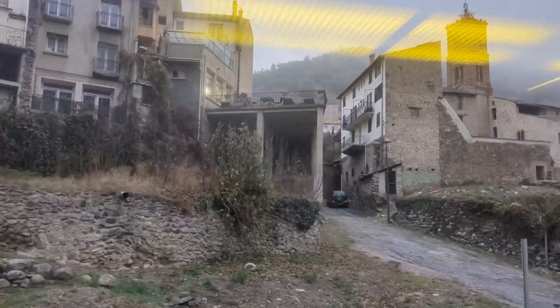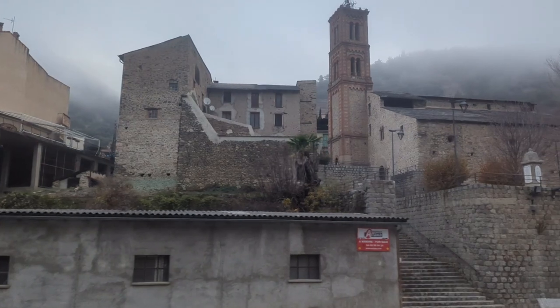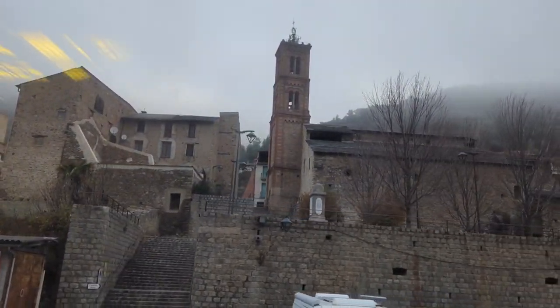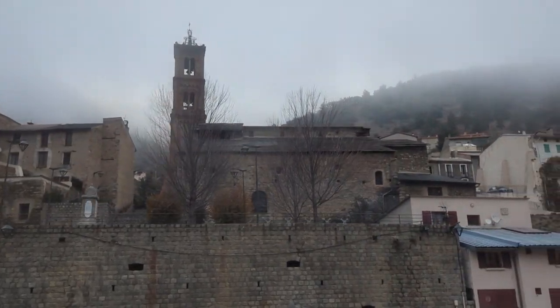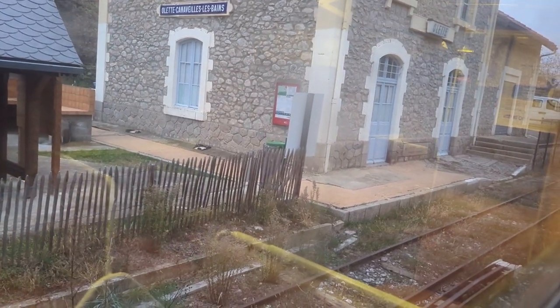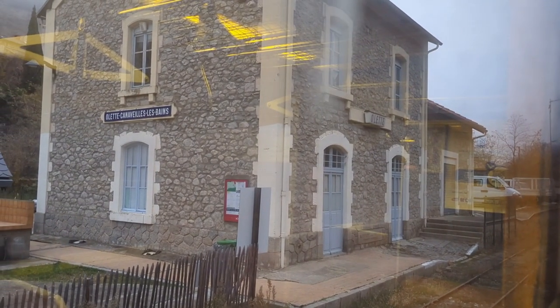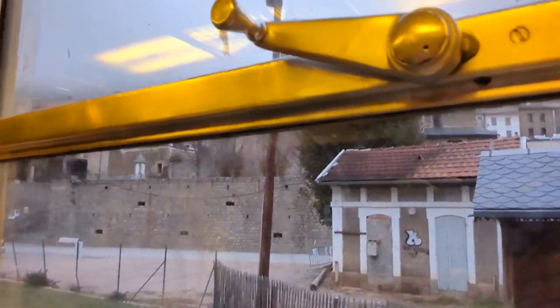Rolling into town. Getting pretty dark out. Canavaggia-les-Bains. I think it's the last stop before the end of the line. I'm not sure how much more video I'm going to be able to show you. As you can see, it's getting a bit dark out there.